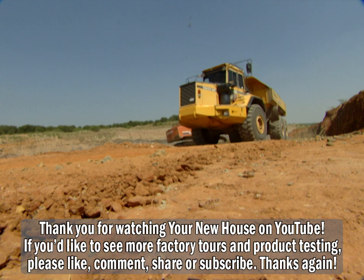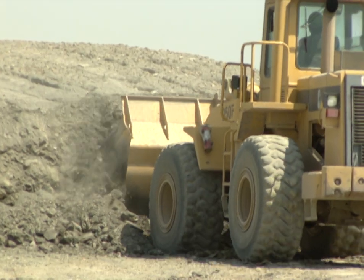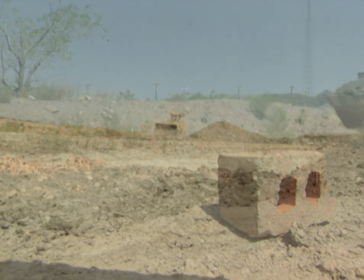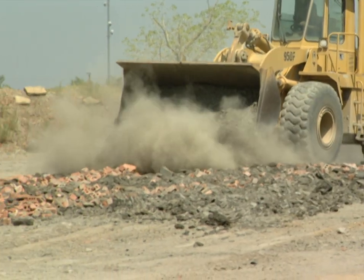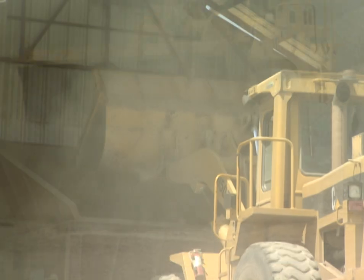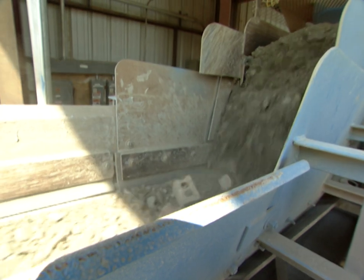Once the raw materials are mined, they're stockpiled outside the plant and allowed to age for up to a year before processing. Most bricks are made from 90% clay or shell, with a little bit of sand and a lot of recycled brick mixed in. This front-end loader is mixing the shell, sand, and recycled brick. If you add too much sand, the finished bricks will crumble. Too little, and they'll easily crack. Once the outdoor mixing is finished, the raw materials are hauled to the plant for processing.